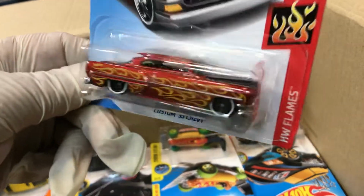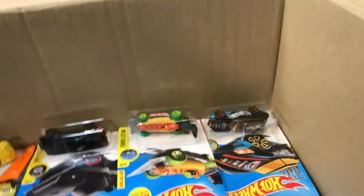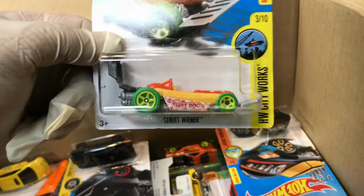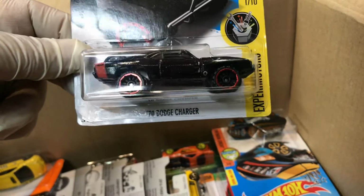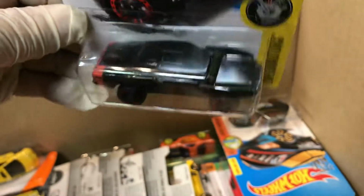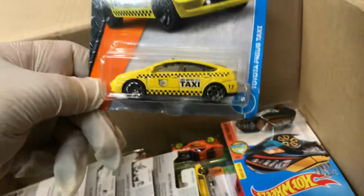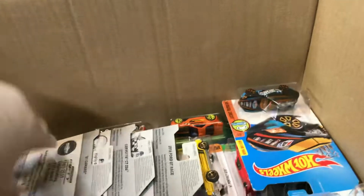Custom '53 Chevy, nice color from the Flames series. I think even green too. I'm hungry now. Street Beasts, Street Wiener, hot dog. '70 Dodge Charger from the Fast and Furious, new for 2017. Pretty cool. Yeah, I need to put some rims on this one. Pretty cool car. Why not? Toyota Prius Taxi. I've seen those a lot in LA.